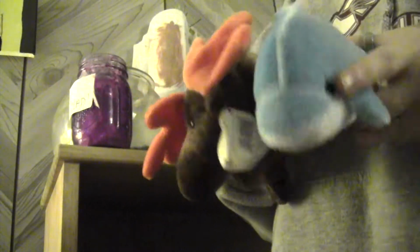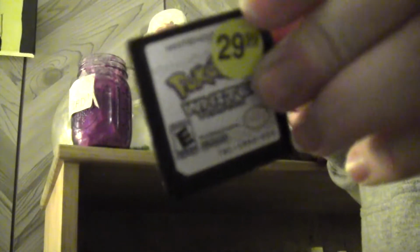Then I have some stuffed animals. I have a dolphin and a little moosey, and I don't really know why these are on this one either. I have a Pokemon game, so that's cool. And then I have some assorted stuff. I have lotion, pain reliever, Lysol that is apparently really filled.